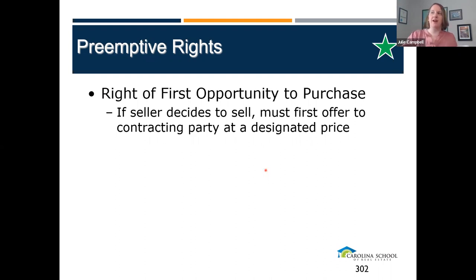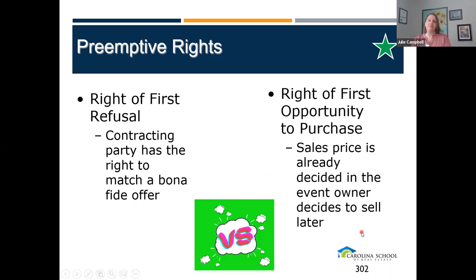Let's do a quick side-by-side comparison of these two. Again, what we've already talked about, but just so we can see it back to back. I hope what you heard from this section is call your attorney and present all offers. It's kind of the theme here.